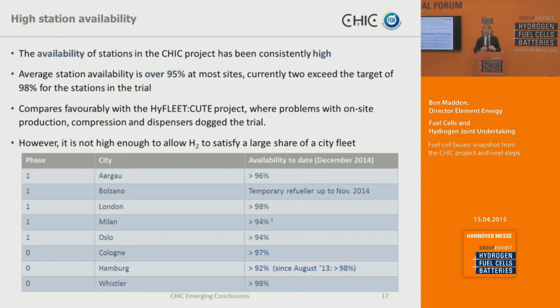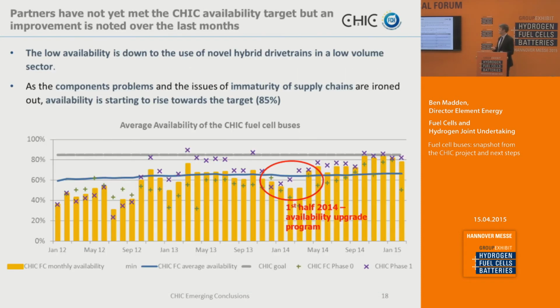There are problems then around, is the technology ready to push tons of hydrogen into buses in any given day? And there are also questions around reliability. 98% is all very well for a demonstration project, but if your entire public transport system is relying on buses, you need to be hitting effectively 100% reliability day in, day out. So there's still a little bit of work to be done there.